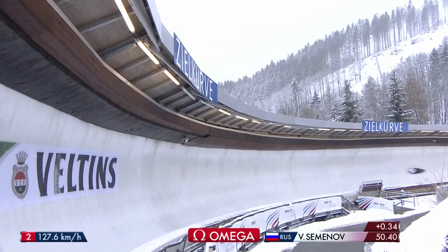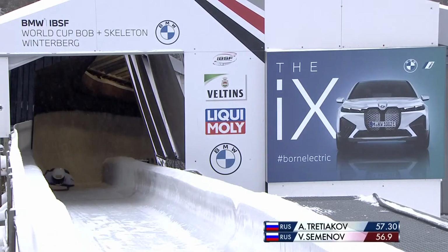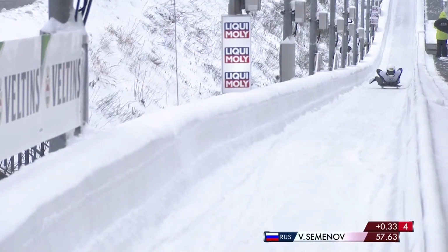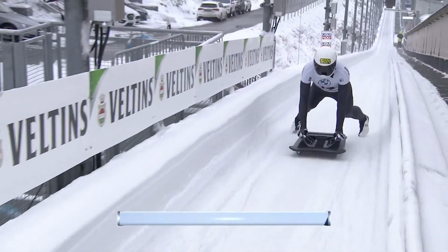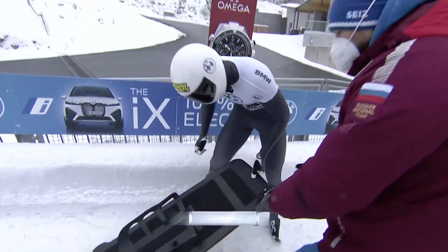3100s back, he'll be ahead of Nikita Tretiakov at this rate. No, just behind him. It's going to be close, though. How close? He is ahead of him by 100th of a second. He found it in the final corner. 100th. He's going to look back at this and say, yeah, I'm fighting for more than top 5, buddy.